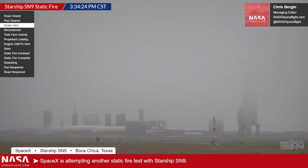So, we're hoping, with this tank farm activity coming up, that we're going to hopefully see a static fire test within about an hour's time, and then we can all say, well done SN9, you've got through all your troubles, we can now look forward to you hopping.